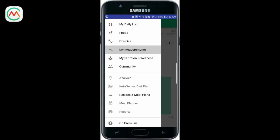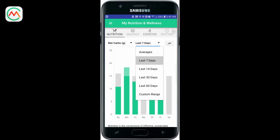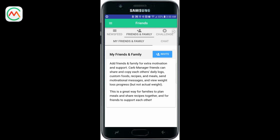Nope. You would have to get premium. So this actually tells you your net carbs in the last 7 days. You can change this to the last 30 days and so on and so forth. And then there's the news feed. You can add friends and family. It doesn't look like you have to pay to do that, so that's great.